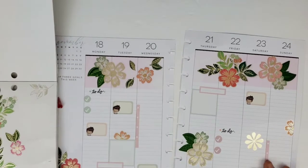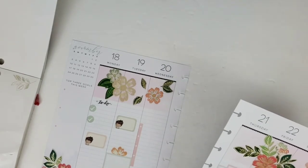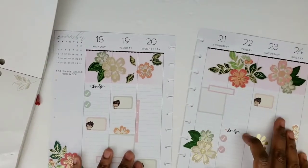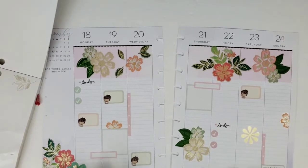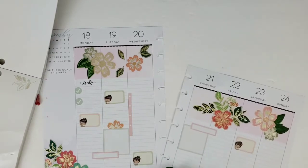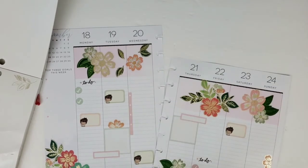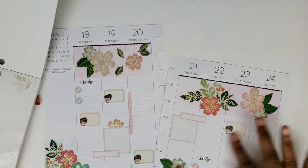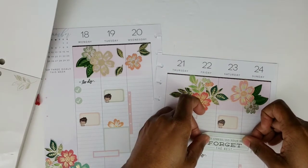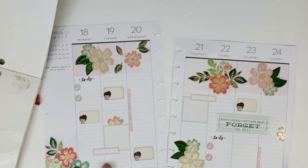So then now that just looks weird because I have all the gold on one side. That's not good. That's going to bother me if I don't balance that somehow, some way. I gotta do something about that. And I kind of just don't like this period in this spread. So now I can add that.